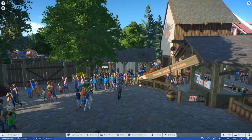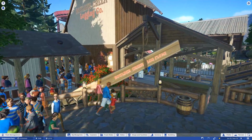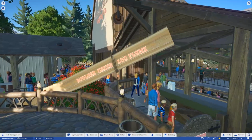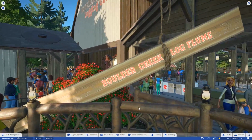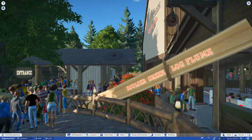Oh my God, they love this. Holy shit. Can we go in the log flume? I love this. All right, first let's start with the sign. So we're gonna go ride the flume now. Yeah, we're gonna start looking at the flume. The Boulder Creek log flume. I love that.